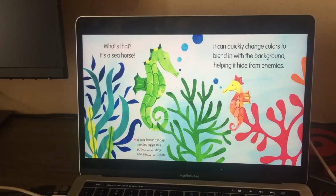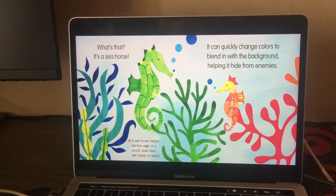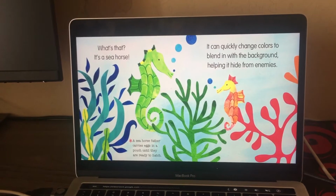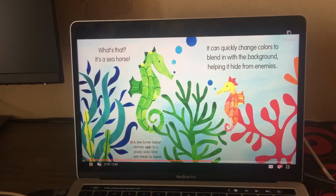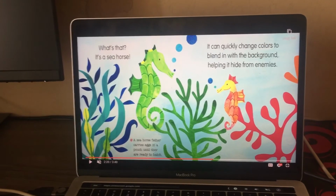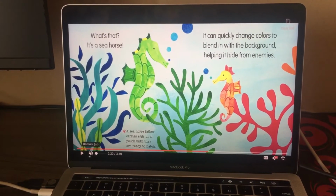Like a turtle? What's that? It's a seahorse. It can quickly change colors to blend in with the background, helping it hide from enemies. A seahorse father carries eggs in a pouch until they are ready to hatch.